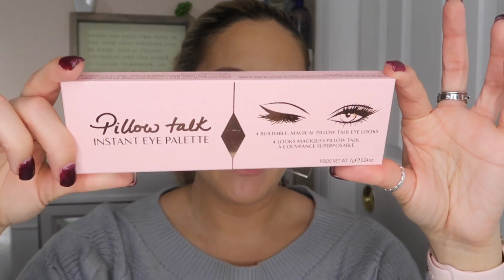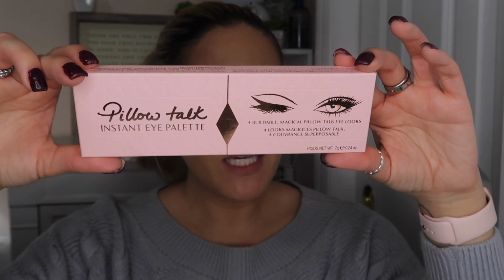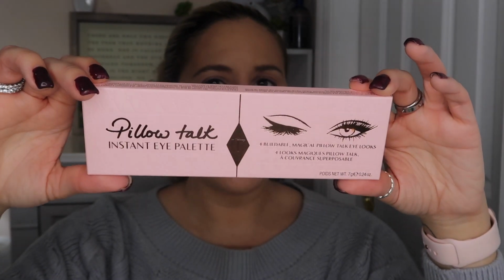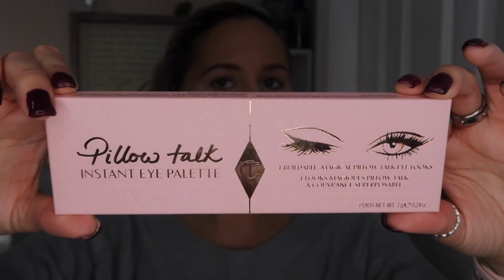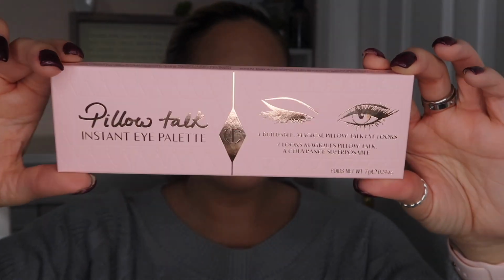So this is what the packaging of the product looks like. It looks very pretty low-key. I want to keep this because I really do enjoy this packaging. It is just so darn cute. I love the eyes. I love the pink and the rose gold. I love pink and rose gold. Literally my desk at work is pink and rose gold, so it really matches me, and I have a little marble on my desk, but yeah.